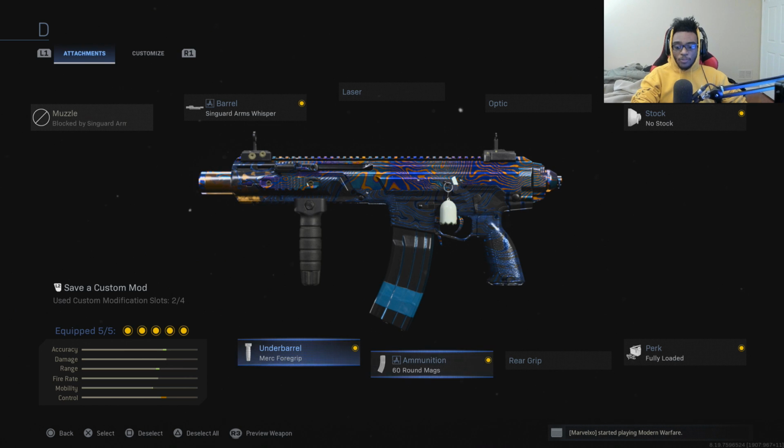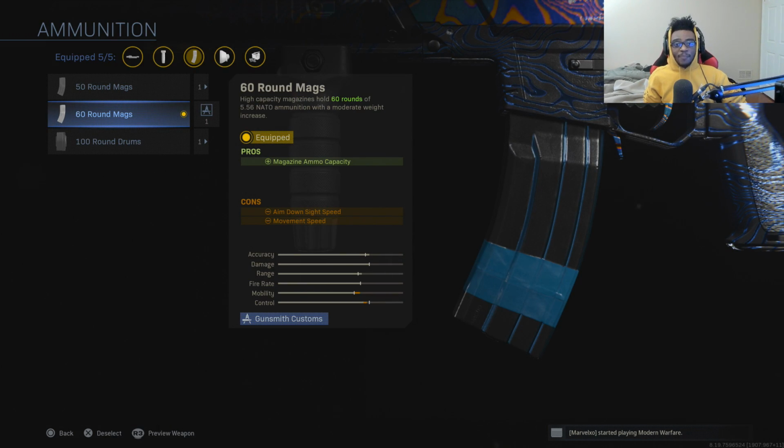Now for my third attachment, I'm running the 60 round magazine. Now, the same reason I run the 60 round magazine on the Kilo is the same reason I run it on the M4. I want to be able to take out 4, 5, 6, 7, 8 enemies at a single time and still have some ammo to spare. Overall, a fantastic and a forgiving attachment to run on this weapon.